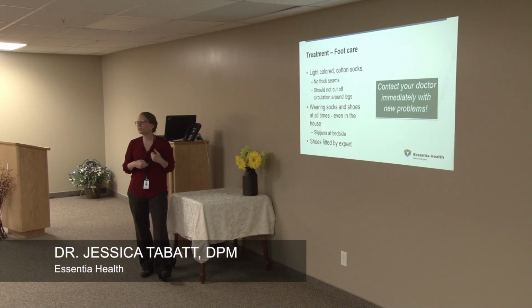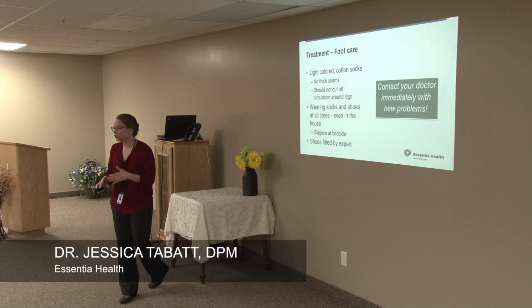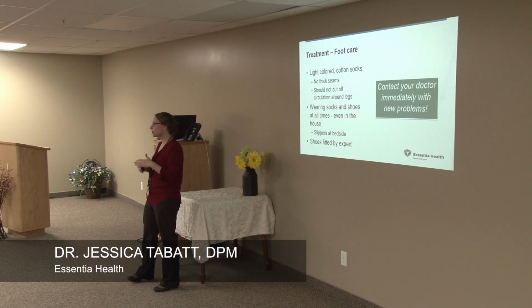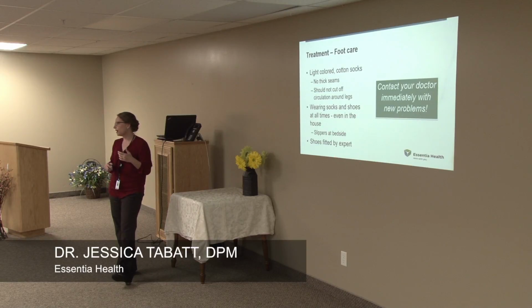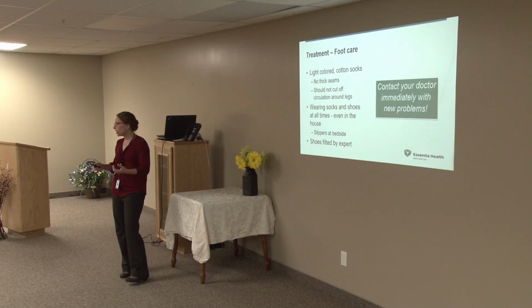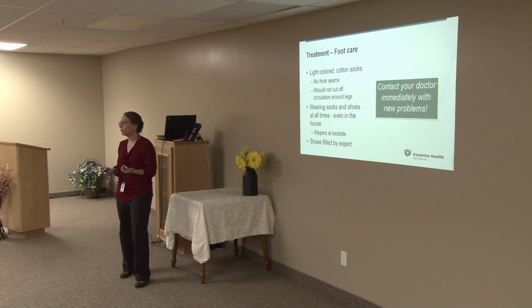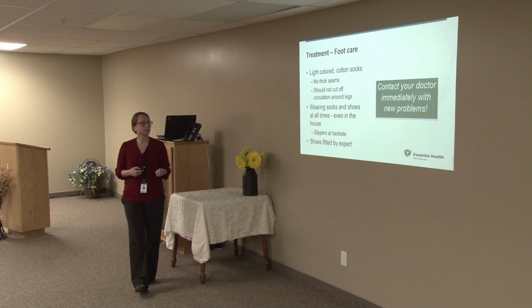And then getting your shoes fitted. That's another thing: if your shoes are too tight but you can't feel it, you're going to get sores and you're going to get problems at the tips of your toes. So have someone help you get measured. If you're a diabetic, diabetic shoes are always measured for you, usually at a diabetic shoe store, so that's helpful. But otherwise, going to a shoe store to have someone actually size you is important.